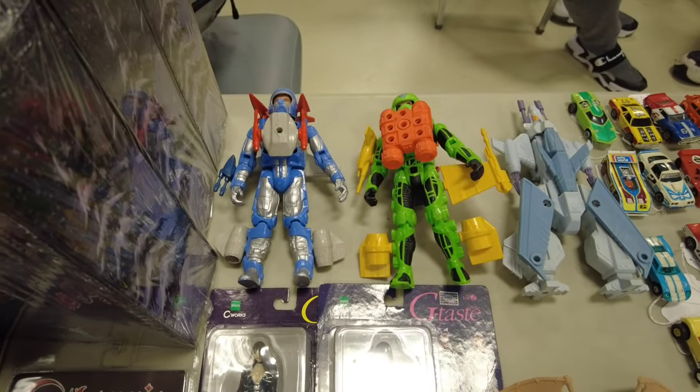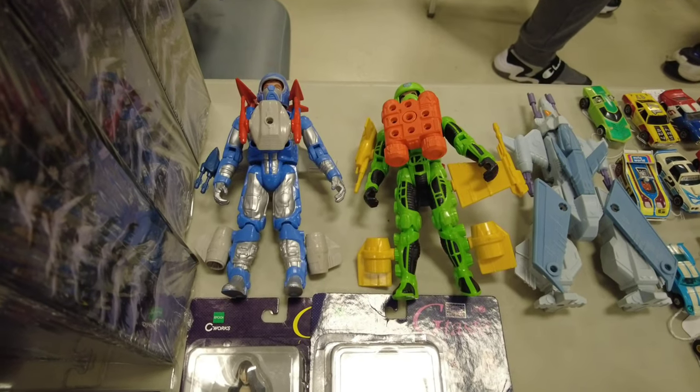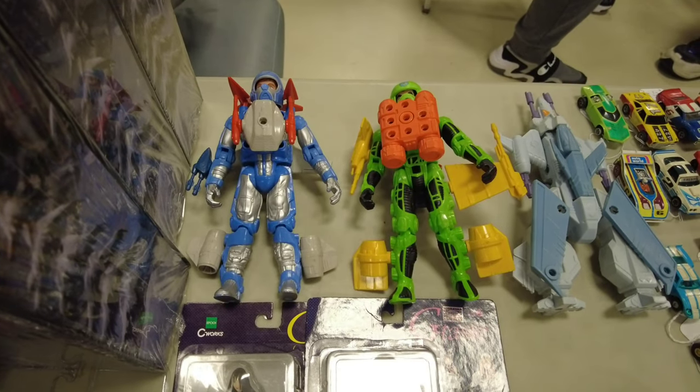And this is a nice find right here, the Centurions with all their gear. That's pretty cool. Yeah, I bought both of those figures, but without their gear, and I am now looking for it. So that's cool that they have them here with their gear on.